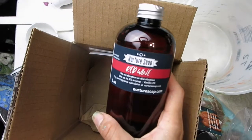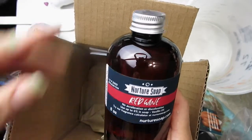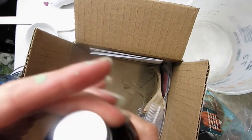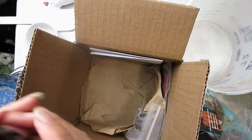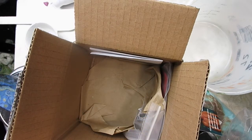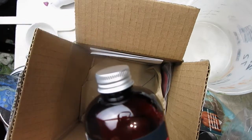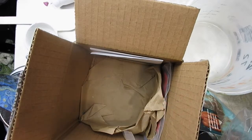Red wine. Now I bought this one because it doesn't cause discoloration, and I've never had a wine fragrance that didn't discolor the soap to a really dark brown. This is interesting. I suppose it does smell like wine. I'm not much of a wine drinker. The other two wine fragrances that I have tried have smelled a lot like grapes, very sweet. This is not that. It smells more like wine. It also has, I guess, alcohol notes to it.